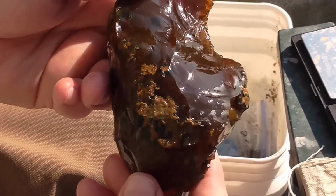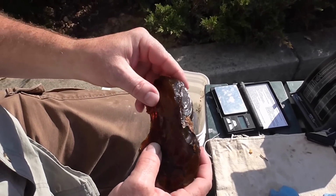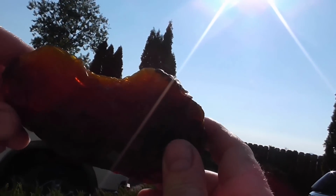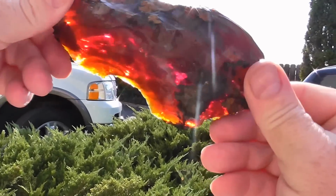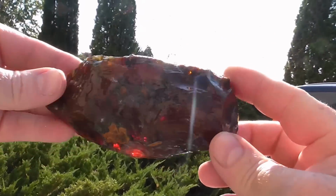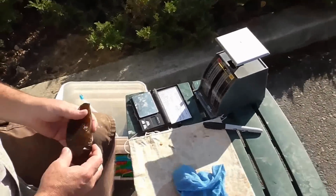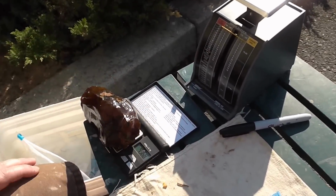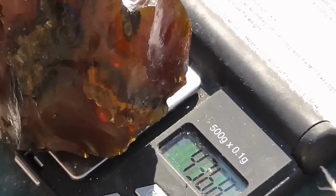This other end, maybe it is, maybe it's not. It's kind of hard to tell when they're this big until after you've got them processed down into smaller pieces. But look at all of that juicy, juicy opal. A few little dendrites on it, but they're all on the outside skin of it. It won't penetrate deeply into the stone. So you should have some real clean opal to work with there. Let's try to get a weight on this one. We are looking at 436.8 grams.